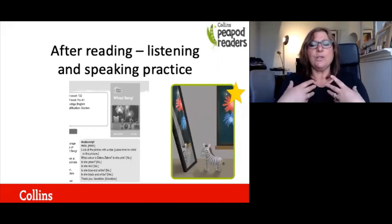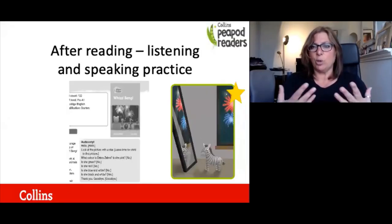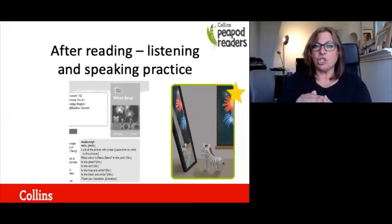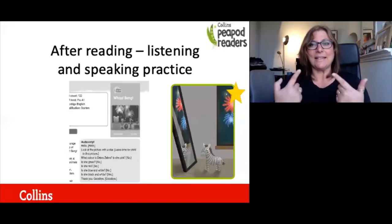And the script is just a series of questions which relate to that picture from the reader. So if you're using a reader that doesn't have this activity, you can make this up yourself. Choose a key image and write or record some questions. You want to draw on the knowledge of key vocabulary and structures from the reader, and learners then will listen to the questions and they should try to answer them out loud. That's the key.